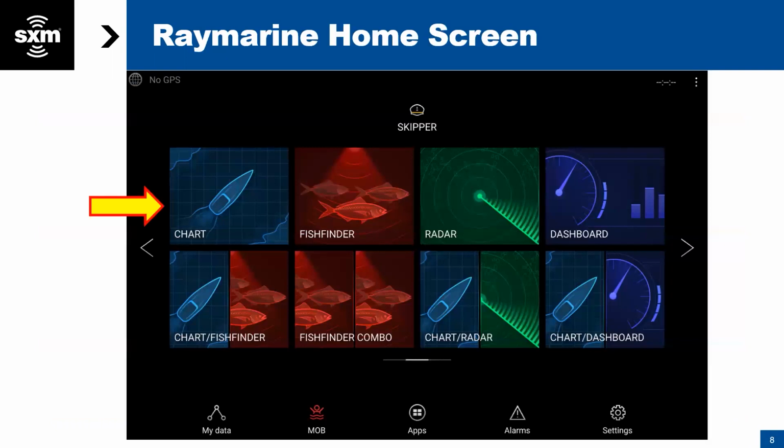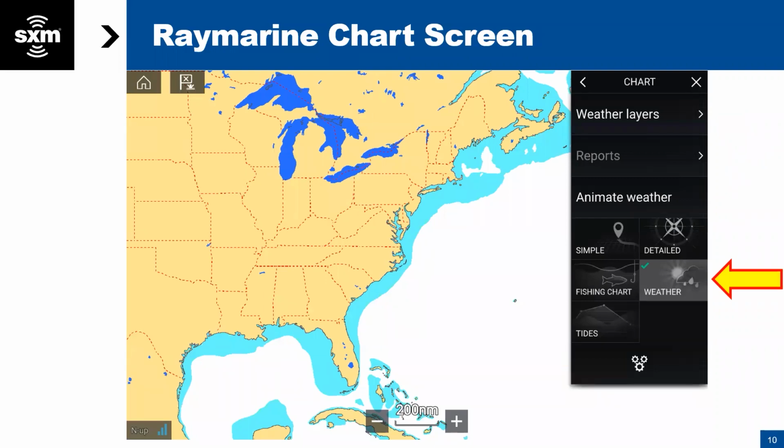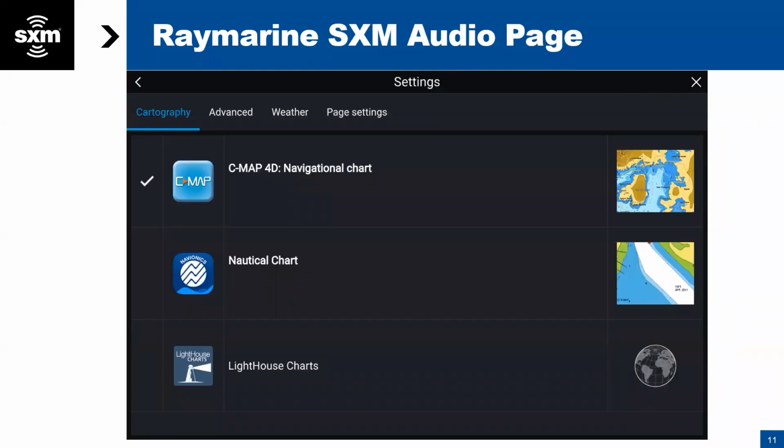Okay. So here we're going to jump in. Those of you that have Raymarine MFDs, in order to view the weather, you go to the chart screen on your MFD. And when you're on the chart screen, then you can select from the menu. If you have a SiriusXM receiver installed, that weather button is going to be able to be selected, and you'll get a green check box. And then below that, there's a settings menu you can go to. And I always like to take people to the settings menu. You'll notice there's a weather button.